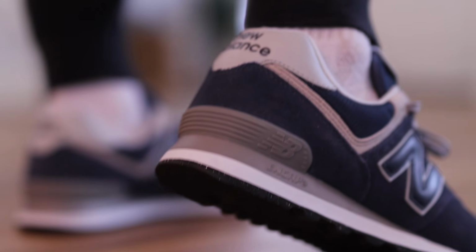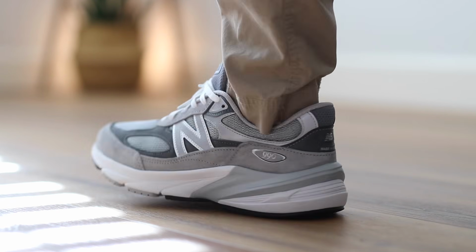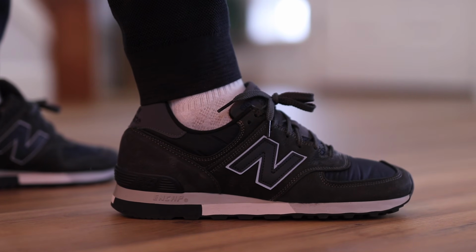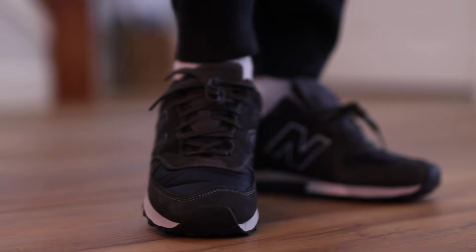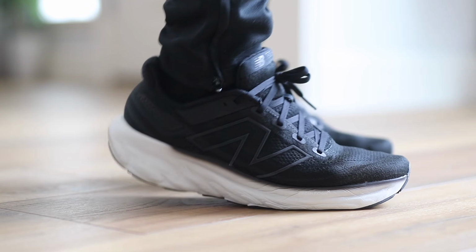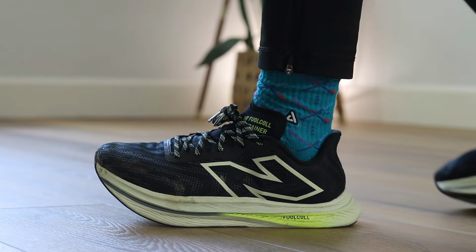Is it the most comfortable model from New Balance? No, I would say the 990 series by far is more comfortable in my opinion. There's definitely a firmer overall feel on feet with the 576, but it's actually something that some people might prefer. If you like a harder feel underfoot, then this is definitely the better option than the more comfortable versions of the 990 series. But if you really want comfort, then look into their running side, because the Fresh Foam X and the Fuel Cell I've covered on this channel from the lifestyle perspective.